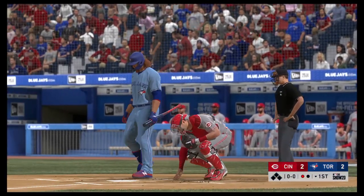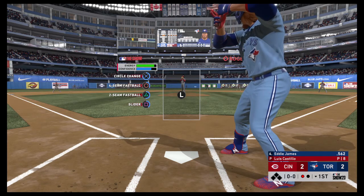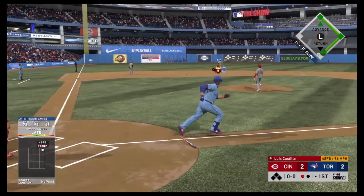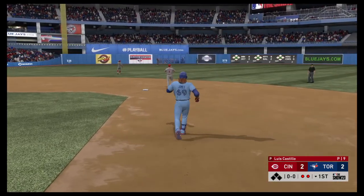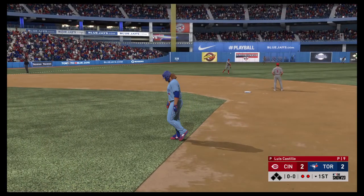So striding forward now, Eddie James. It's been a big season for him in the power department, closing in on a home run title. And what's amazing about this, Dan, you see guys get hot, and when they get hot, it's usually base hits and doubles. Not the case with this monster. He's driving everything he sees out of the ballpark. Absolute pitcher's nightmare right now.